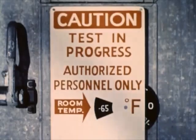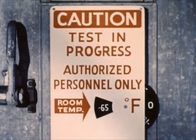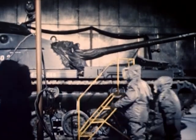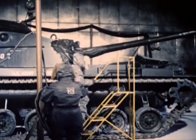In this test chamber, men of science bring the Arctic to Detroit. Here, vehicles are cold-soaked for long periods of time at temperatures as low as 65 degrees below zero. The bitter winds that blow across the Arctic wastes are also recreated here.